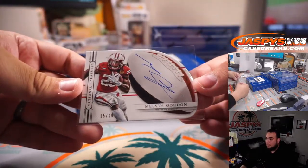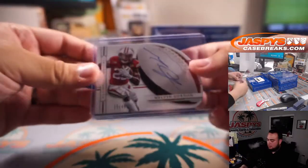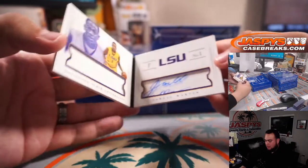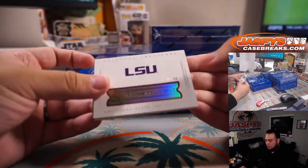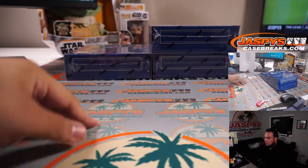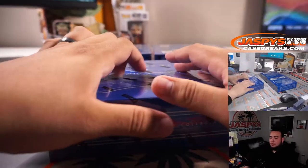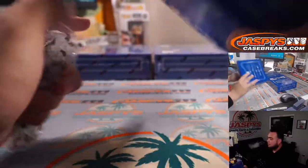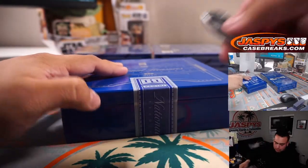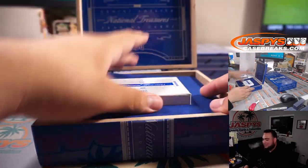Melvin Gordon. 15, spot 5 going to Jesse. We got Jarrell Martin to 99. There you go. Little booklet, 72/99. There's the first one. That's a beautiful Buehler, Oliver. That's sick as hell. Antique Elite stuff is pretty cool. And then, love when you can bring this back. This one didn't pop as hard.